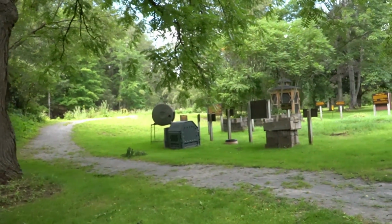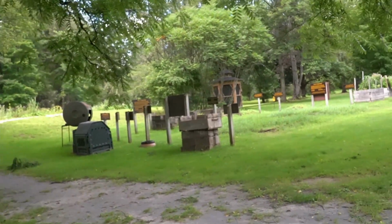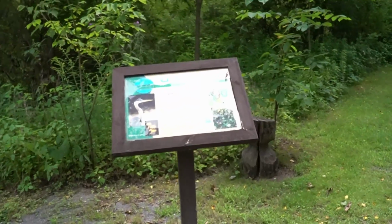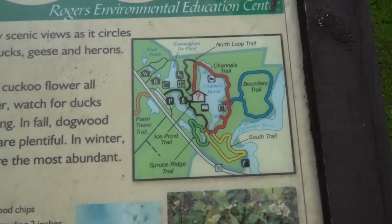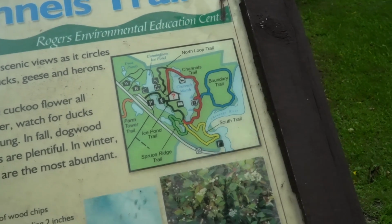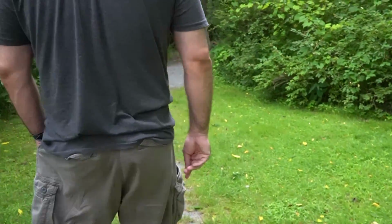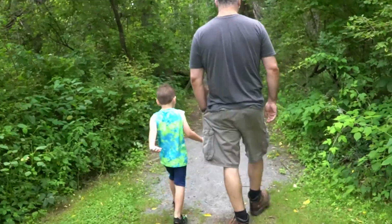Alright, what is all of this over here? Compost. Bunch of composting. They have a trail guide. Do you think we need a trail guide? Okay. Well, I guess those are the trails. The channel's trail goes around the marsh and back to the entrance. It looks like we need the channels trail. Let's go. Okay. Sorry, little rocks in my shoe.